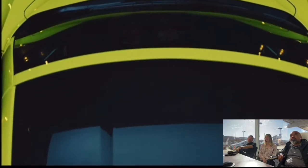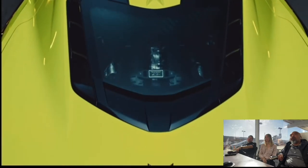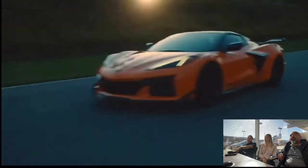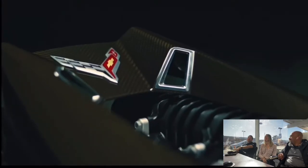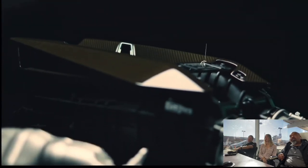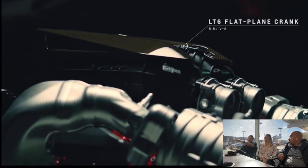The heart of the Z06 is the engine. We had mid-engine architecture, which was a big step forward, but we also needed that power. There was a niche following for a natural aspirated engine with immediate response that would exceed the horsepower of the prior generation supercharged Z06.